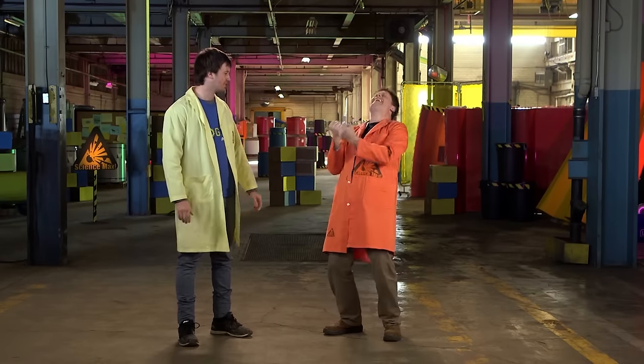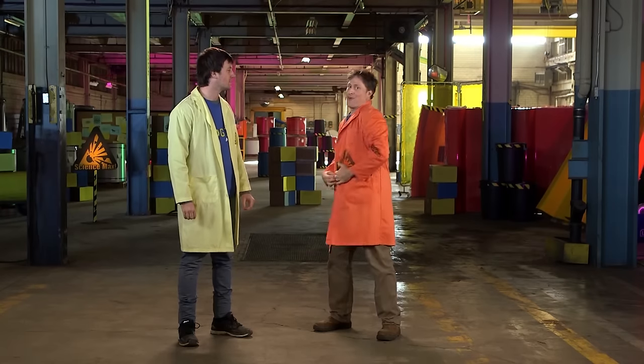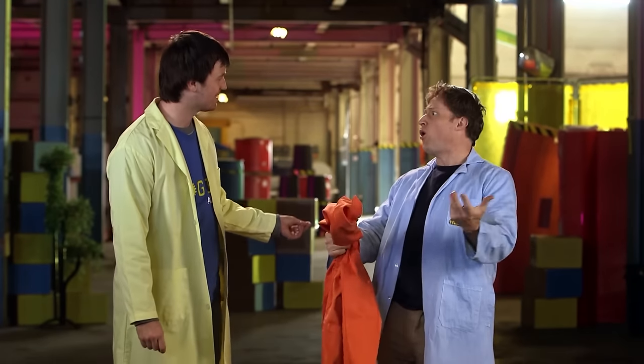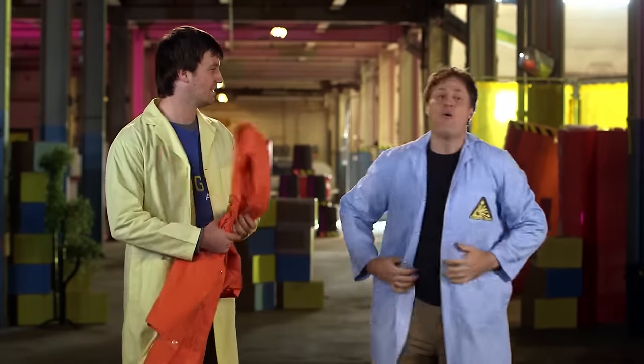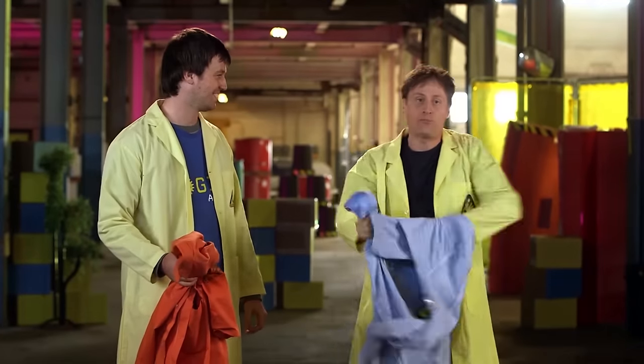Oh, it happened again. It keeps changing the color of my lab coat, but this time, Chris, I prepared for it, and I wore another lab coat! See? Blue? No! Well, you know what? This is happening a lot, Chris. So I wore another lab coat under this lab coat. I'm gonna have to wear a lot of lab coats, though, because this is happening all the time.